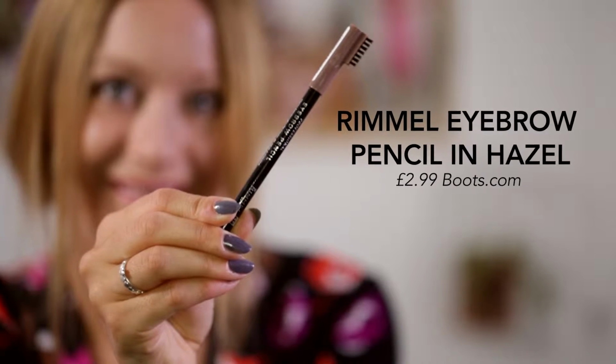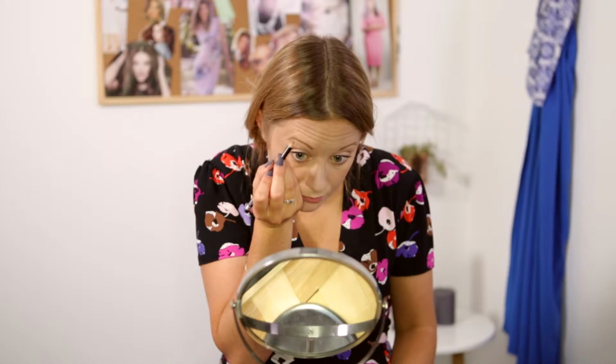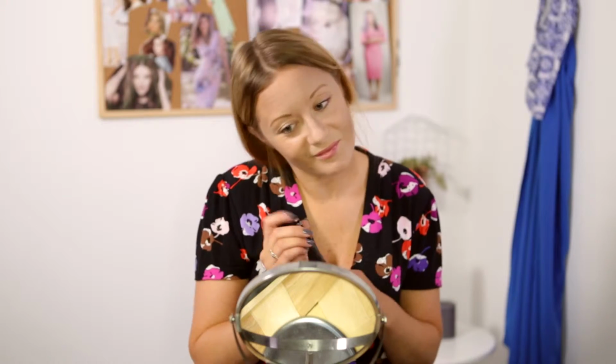Next, I fill in my eyebrows. I'm using a Rimmel eyebrow pencil in Hazel. The trick here is to draw lots of little strokes rather than one thick line, following the arch of your brow at two separate angles. I love the little brush on the end of this pencil as it finishes everything off nicely.